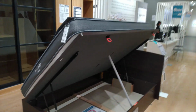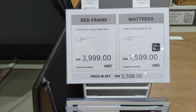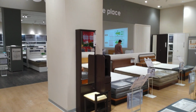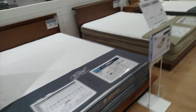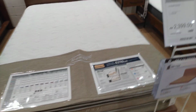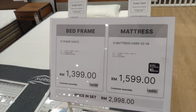Wow. Bed frame 4,000. Mattress 1,500. Free delivery. Okay. This is mirror 1,700. Mattress 2,000. I think this is the cheapest mattress, 1,600.